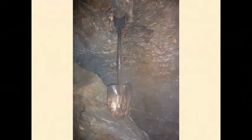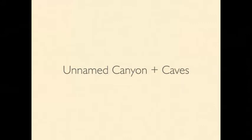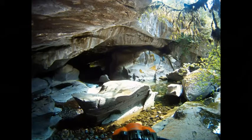Somebody's old shovel in the cave. I don't remember where this was, and I don't think it has a name, but we found this out in the rainforest somewhere. It's kind of like a quasi-metamorphosed limestone that's halfway to marble or something. Anyway, you can see a person there on the far side. It's a huge place where a river just goes in one side of a hill and comes out the other side.